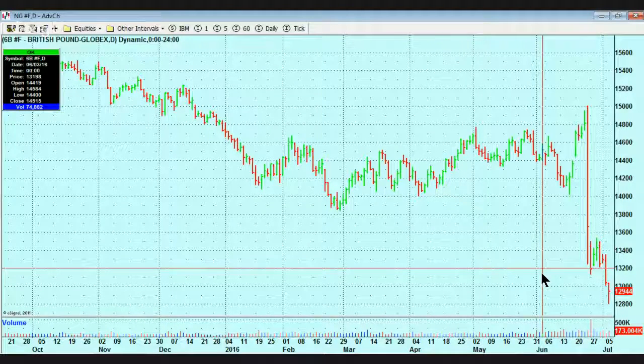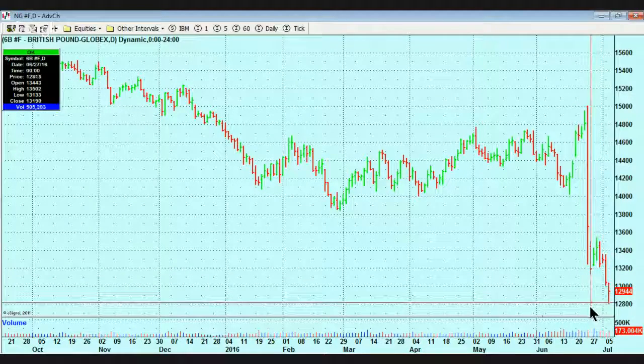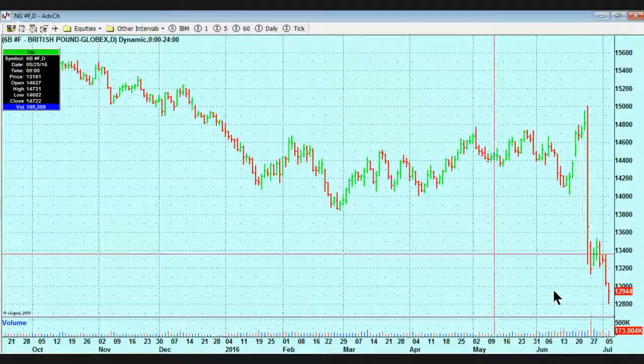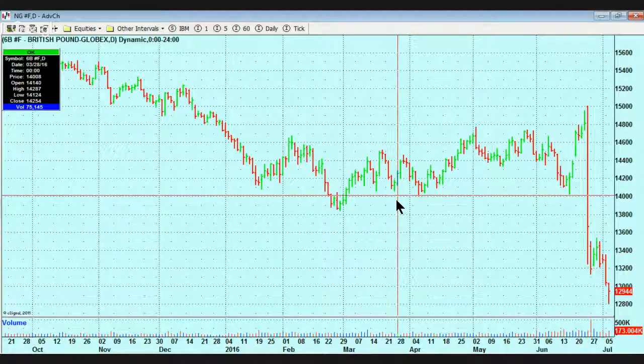We can guess it can go to 120, it can go to 125. The only way you can basically buy the British pound is if it goes back to 132. If it goes back to 132, only then you can get long. But for now, it looks extremely short. And once it tests the low of 128, you basically sell the British pound longer.